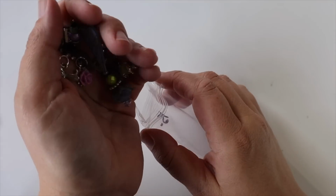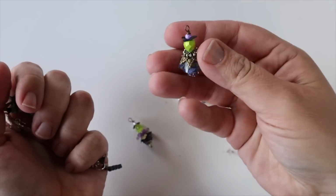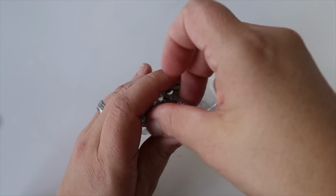So this was a really fun booth. She did a make and take where you could actually color your own little cap and make a piece like this to wear on a necklace. So that was really, really fun. Okay, I've got one more thing here.